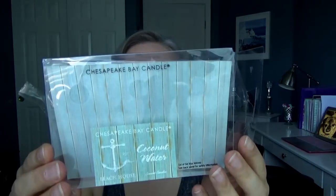Chesapeake Bay Coconut Water little votives. This was a set of 6 votives. I really like this scent. I picked this up at Home Goods for like $4. Smells really good. I don't get throw from these, but I bought them because they were white and they were great during the summer on my little tablescape in my dining room.